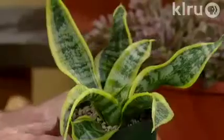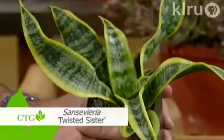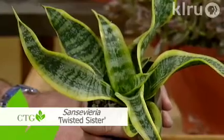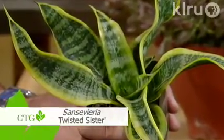Exactly. Well, so many plants to talk about, and one plant family that I absolutely love are the sansevierias, commonly called mother-in-law's tongue or snake plant. Right. And I love this form. It's just going in every direction. This is the mother-in-law's daughter. This is the twisted sister. Okay. And her leaves will curl.